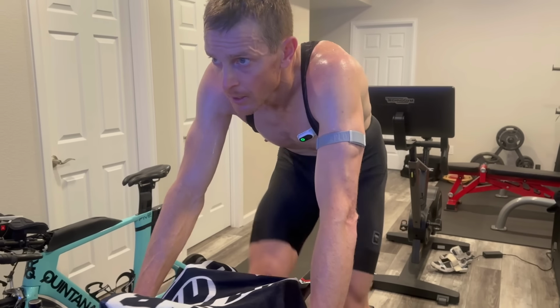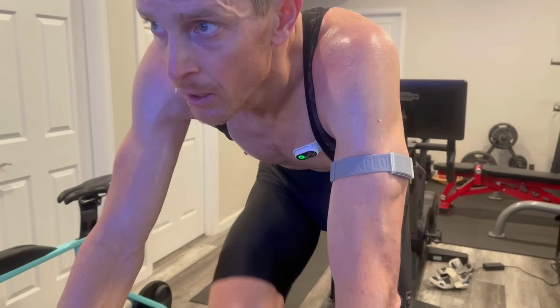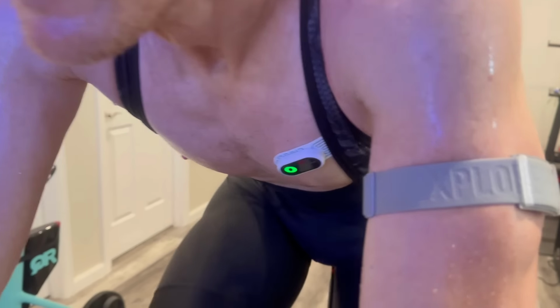Over the 3 and 4 hour sessions that I was doing, it was within a quarter pound in terms of the sweat loss that it was telling me I was having, and what the scale was actually telling me, which I think is well within the acceptable ranges. I haven't seen an actual validation study on that part with this unit specifically. I haven't seen that with the glucose, the sodium, or the potassium loss as well.